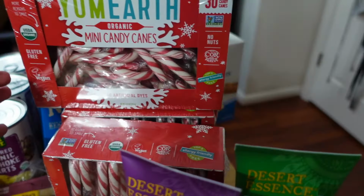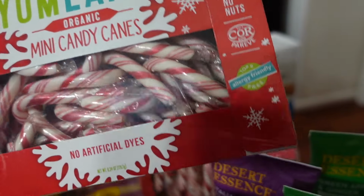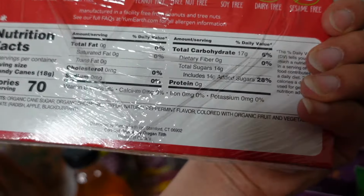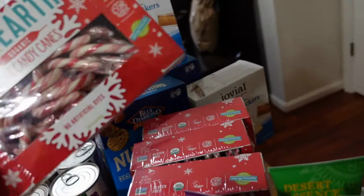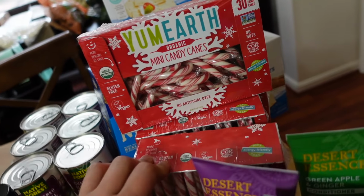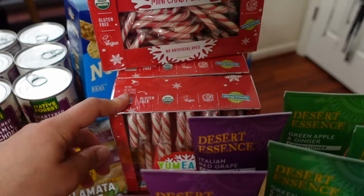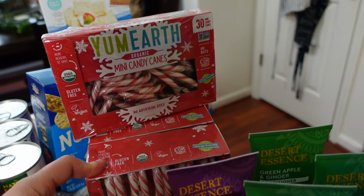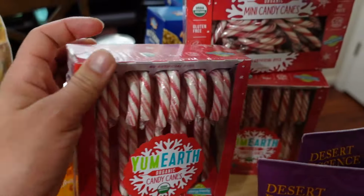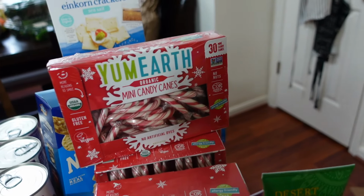And then I also got these candy canes. These are expensive, I'm not going to lie, but I wanted some that didn't have any artificial dyes. They're a very clean product, and I think they were on sale. I think they were 15% off, which is a good deal for something that's coming into season. I didn't think they were going to fill, but they did fill at the last minute. So we got our candy canes. Maybe we'll decorate the tree with some of them, and then I make a hot chocolate cookie that has these candy canes crushed on top, and it's so good.